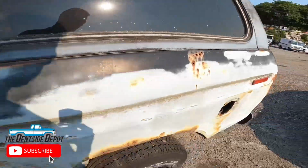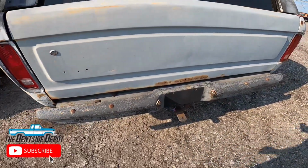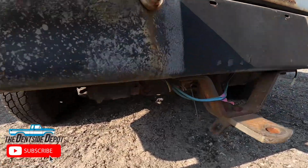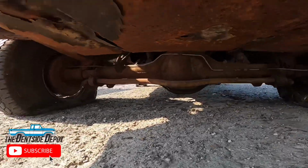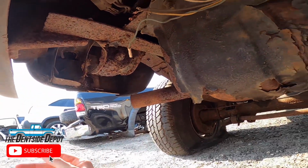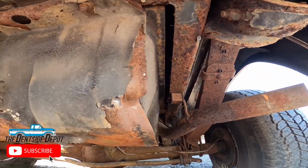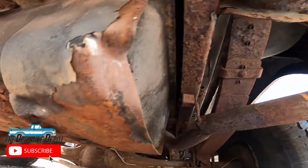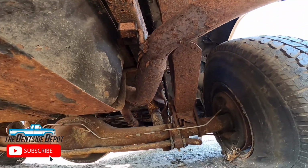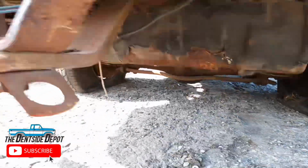Let's take a look in the back here, so you can see it has the freewheeling bumper on it. Looks like a later model tailgate. See, we have the skid plate there, and there's a lot of rust. You can see why this truck was abandoned. It looks like it's been parked since 2015, and it's just really, really bad.